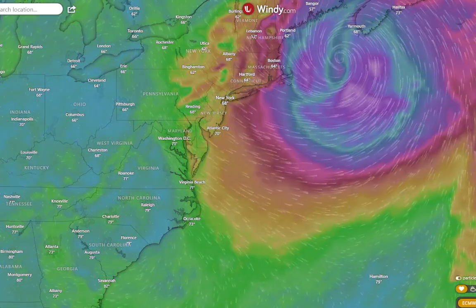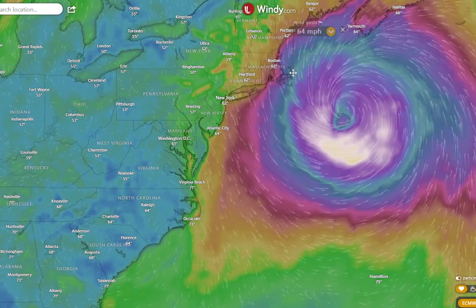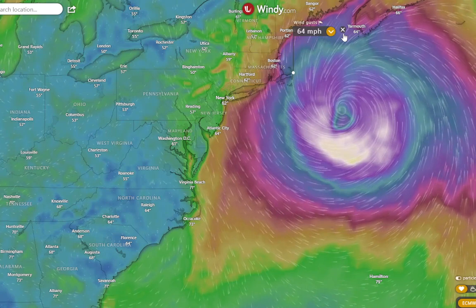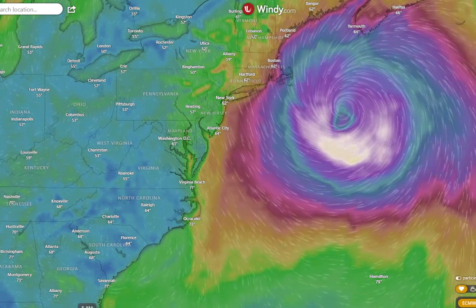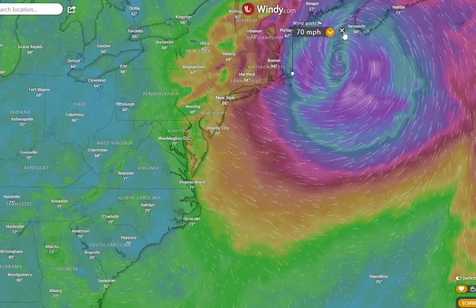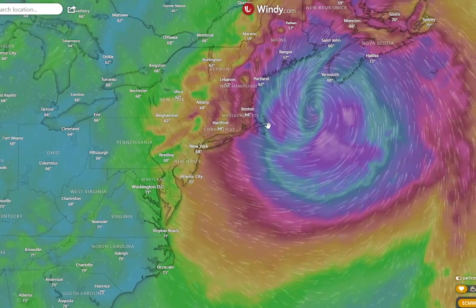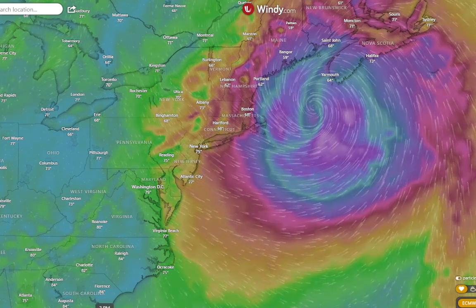It makes its closest approach to Cape Cod probably sometime early Saturday morning. Here you go, gusts up to 64. It's not as strong as the ICON, but still, it's a big storm, and I really think a hurricane warning, at least for the outer Cape, needs to be upgraded. And you see this thing coming.